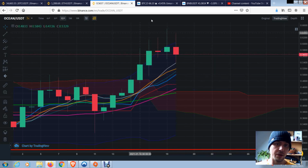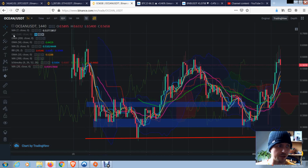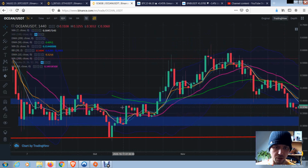But for the moment, our first test of the exponentials has been held. And if we look at the way that these have worked out in the past, we'll get rid of this itchy cloud. It's a bit messy to understand what's going on. We have a look at how it rode up in the past.